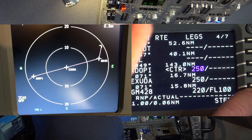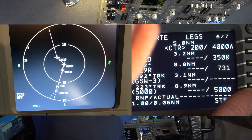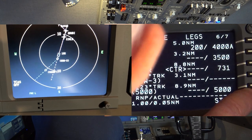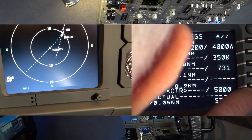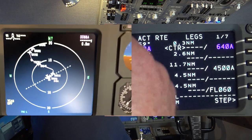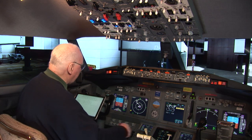There's the ADOPI, and here is that interesting little route that brings us in all the way down to the BRAVAD point down here, and all the way down to the active runway. The blue line is the missed approach. So hopefully we won't have to do that. But that is showing that we have a good flight plan.